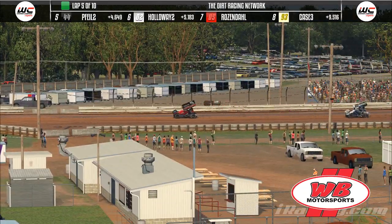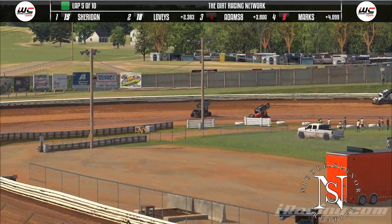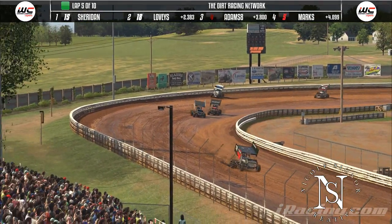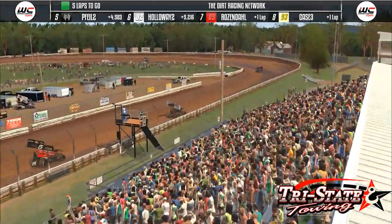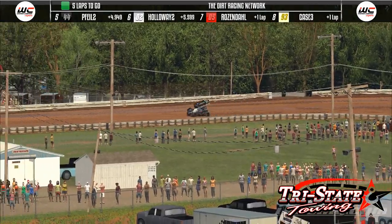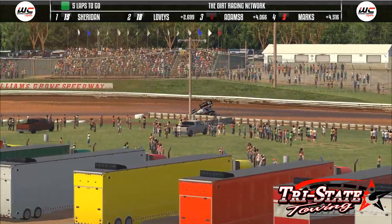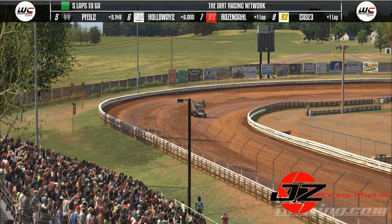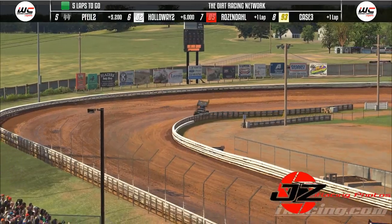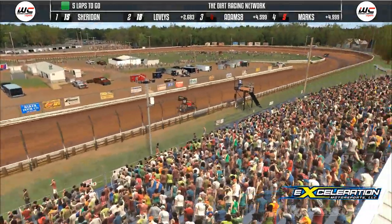So that splits things up a little bit. Adams comes away with third. Marks is fourth. File comes out fifth. Holloway sixth. Rosendahl and then Case, but Michael Sheridan 2.5 seconds at the halfway point, he's going to have 4 to go out of turn 4 this time. Big lead over Kevin Lovey's. Lovey's working the car around the bottom.